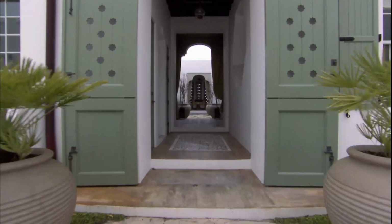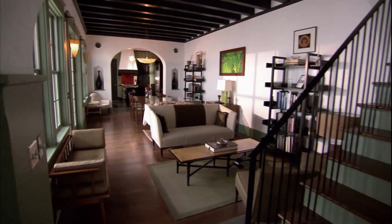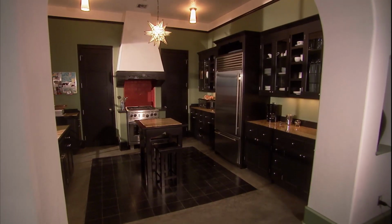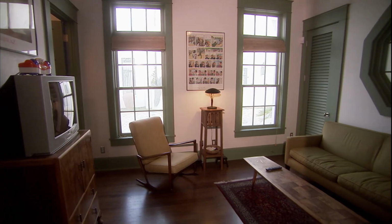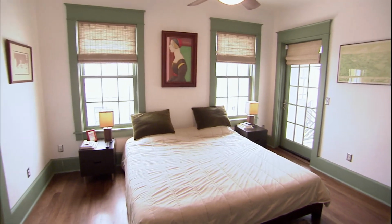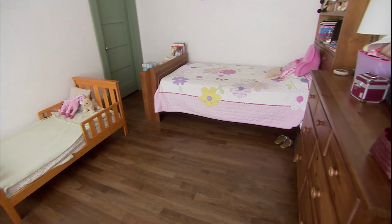Through the front doors is the courtyard, around which the rest of the house is built. The main floor is an open concept living space, with the kitchen just beyond the dining room. Off the living room is the family room. Up on the next level is the master bedroom with a master bath. And just down the hall is the kids' room.